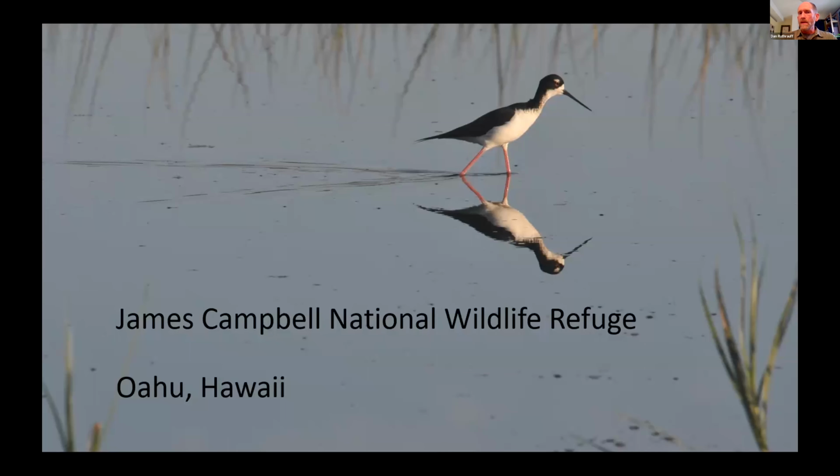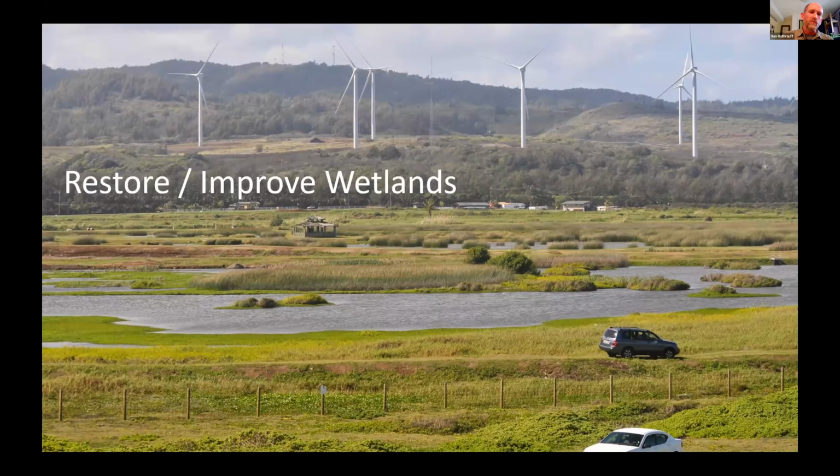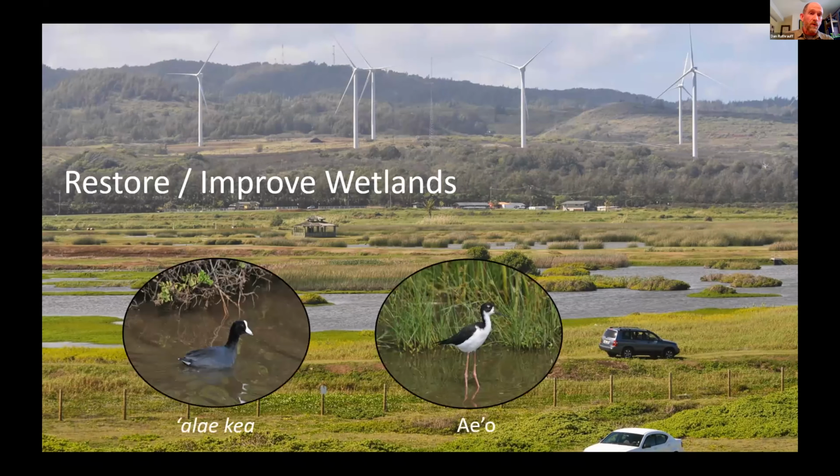So my colleague Lee Tibbetts initiated a study at a very small wildlife refuge on the island of Oahu in Hawaii, the James Campbell National Wildlife Refuge. And this is teeny, teeny, tiny. It was established in 1976, and this refuge, which you can see in the image on the left outlined in red, is only about 1.5 square miles big. So it's incredibly small. And it was created to restore and improve wetlands, specifically to support endangered Hawaiian water birds like the Hawaiian coot and the Hawaiian stilt.